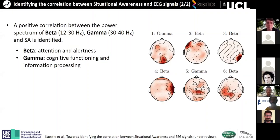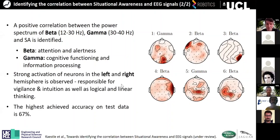We can see that there's a relationship between the power spectrum in beta and gamma frequency ranges and situational awareness. In general, beta is responsible for attention and alertness, and gamma is associated with cognitive functioning and information processing. We can also see in this photo that there's a strong activation of neurons in the left and right hemisphere. The identified right areas are responsible for vigilance and intuition, whilst the left ones are responsible for logical and linear thinking. Using the built classifier, we were able to achieve 67% accuracy on the validation test.